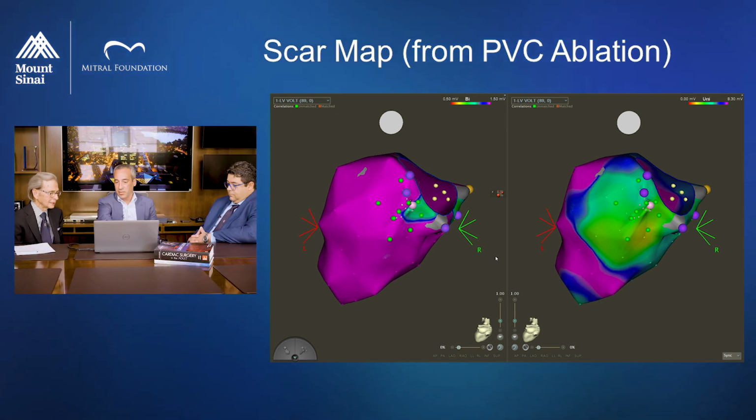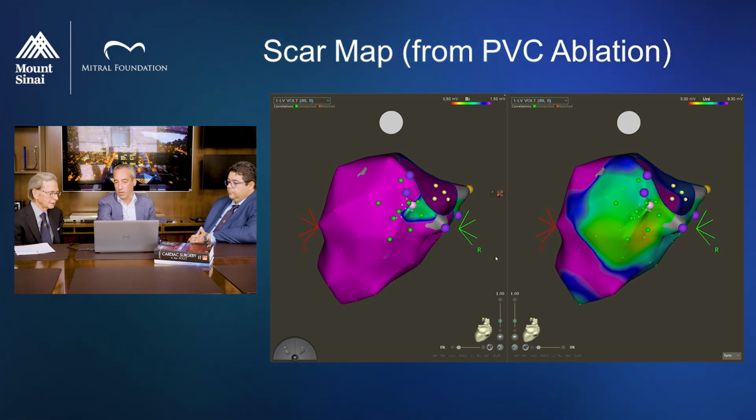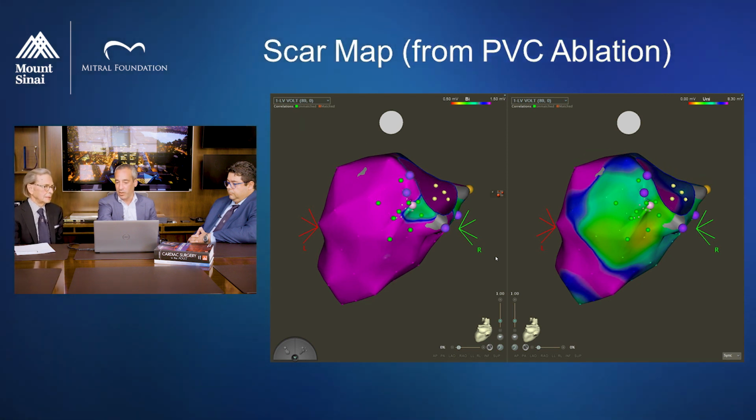And then this is the endocardium, what's called a unipolar map. This looks at the epicardial surface of the heart. Here is the mitral valve. Here's the apex of the heart. And so you can imagine that the papillary muscle is right about here. All of this green tissue here is epicardial fibrosis.